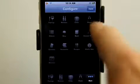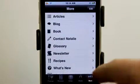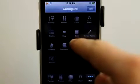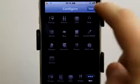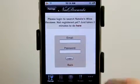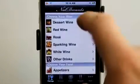If you find that one of these icons from this section you would much rather have down below, you could simply hit Edit, and we could easily replace Share with Recipes. Let's go ahead and do that. So now we just did that, and we have recipes access right there very easily.